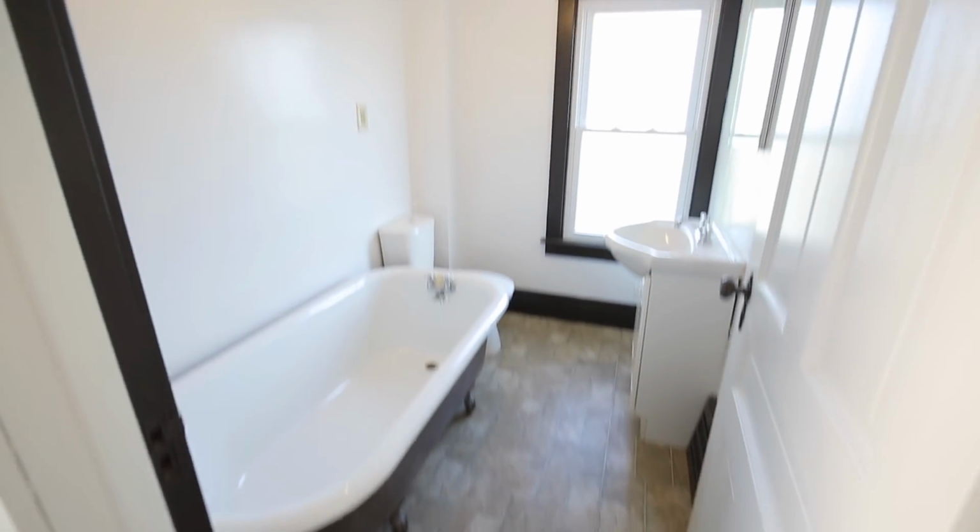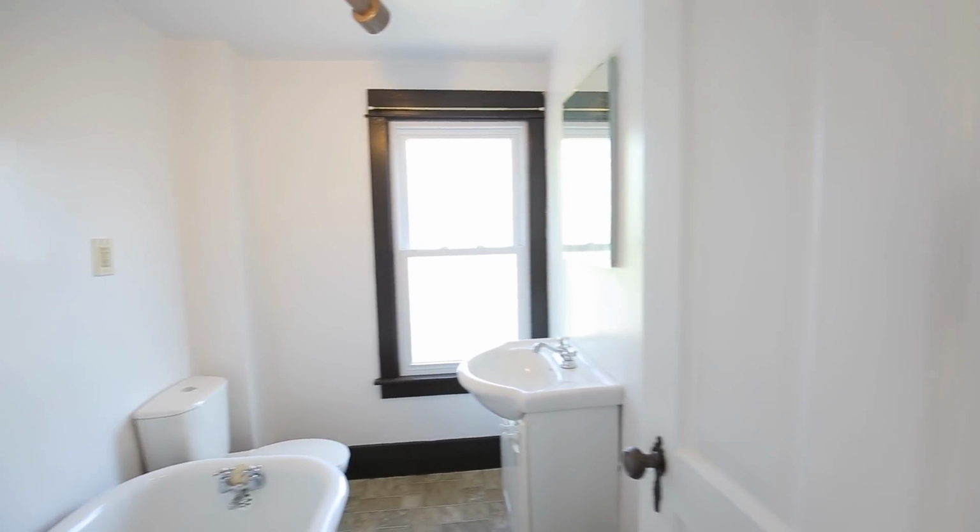This is my tiny bathroom. My house was built in the 1930s, so most of the rooms are quite small.